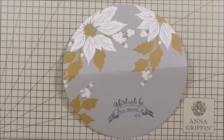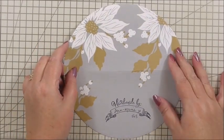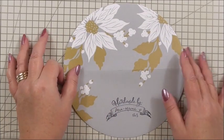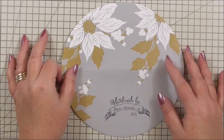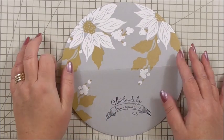Now you're also going to need circle nesting dies. Some of my favourite dies are just the basic nesting dies that could be any brand. Mine are from a company called Presscut, and they go up to 8 inches round, and that's what I've used here. This is an 8-inch round card. For my friends that don't like large cards, just hang on in there till the end. But for everybody else, this is an 8x8 circle.